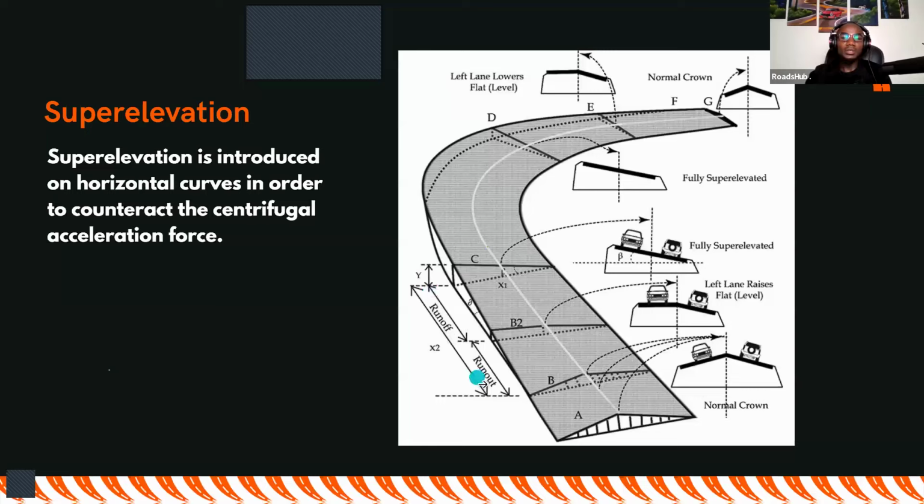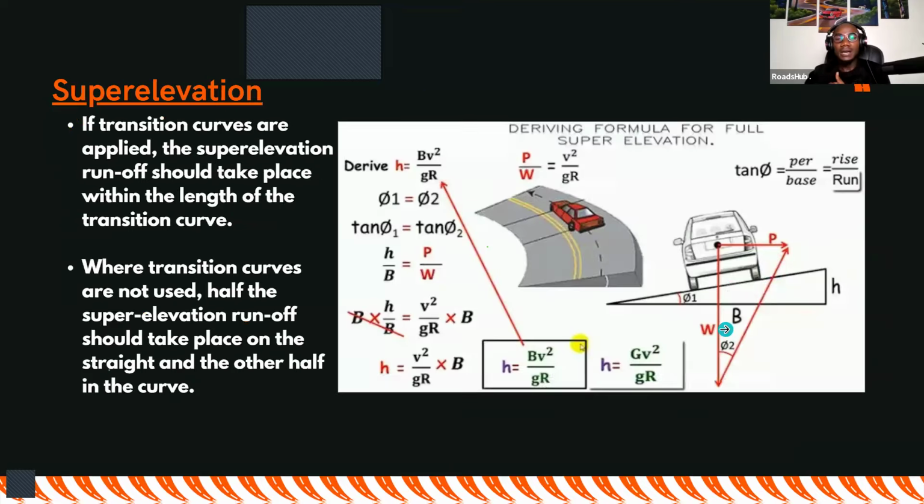And therefore, this is what is called super elevation runoff. This is super elevation runoff, the entire of it. It happens on both the entry spiral and also the exit spiral. And within the circular curve, this is where we have the full super elevation. The full super elevation happens from point C to D. So the entire circular curve is super elevated.